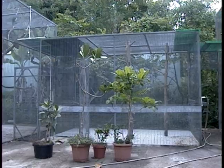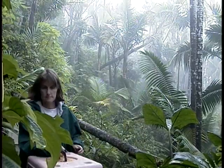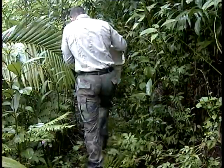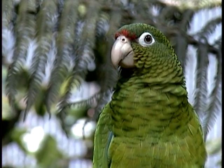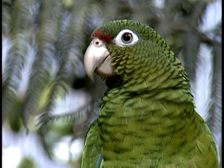By 2000, the population at the two aviaries and in the wild accounted for 152 parrots. In the summer of 2000 and 2001, captive-reared Puerto Rican parrots were released into the wild at the Caribbean National Forest. If the recovery continues, the parrot may be downlisted from endangered to threatened status by the year 2020.